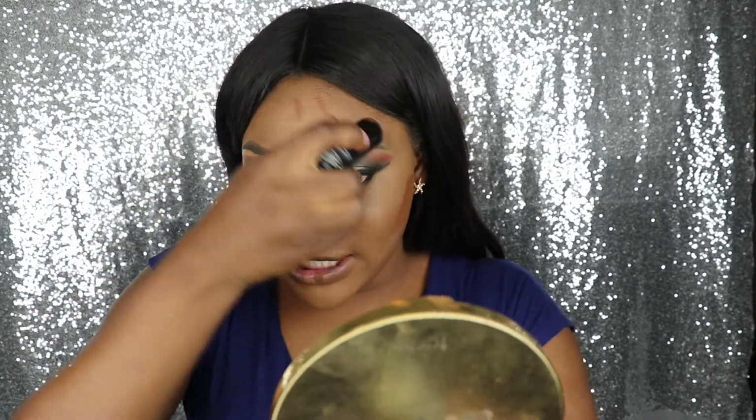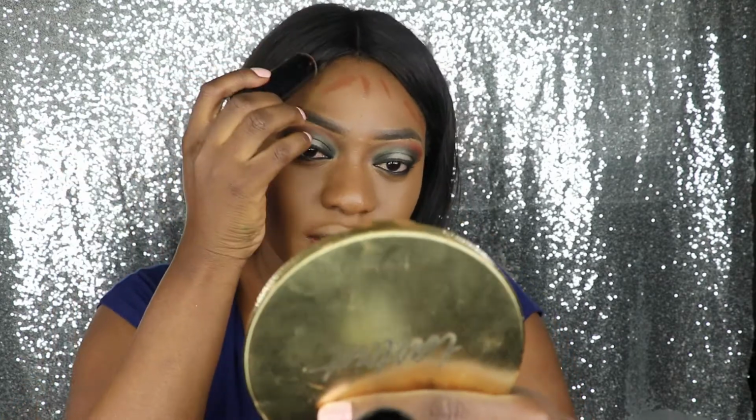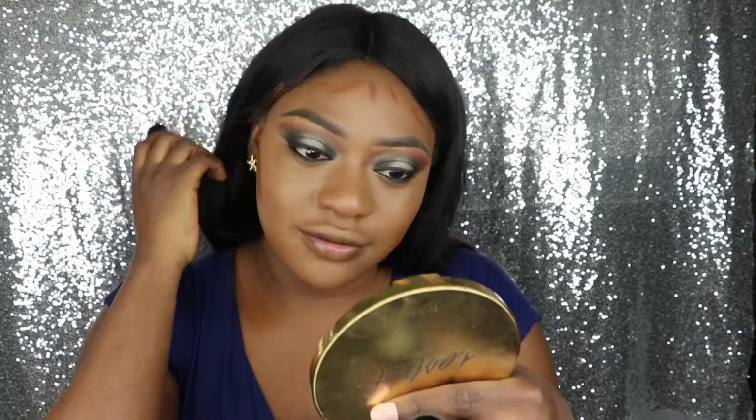I don't like change. I'm gonna use the Black Opal Foundation Stick in Suede Mocha, and I've been using that for a while now. Honestly, I didn't know that it was in CVS. I didn't know that it was a drugstore makeup, to be honest. I usually get it online, and I usually don't even buy drugstore makeup. So when I saw it, I was like, oh my God, I was really excited. But I already had it in the house, so I didn't feel the need to buy any more contour, because I feel like this, it's on my hair. Okay.